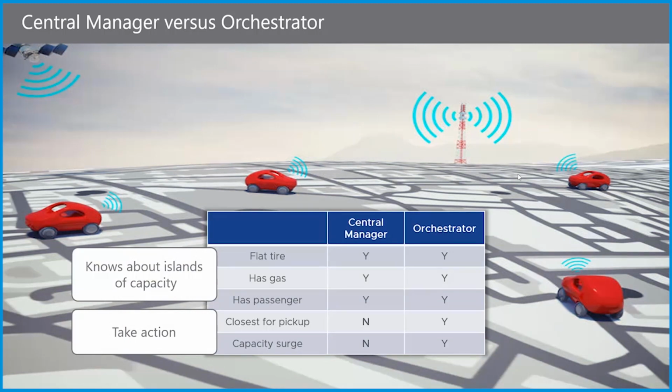With a centralized manager, they know about the existing condition of things, but they don't have the ability to really take action. Ah, yes, that was a great analogy and really brought the technology to life.